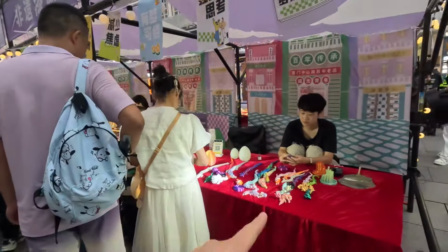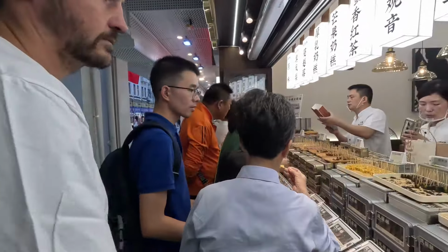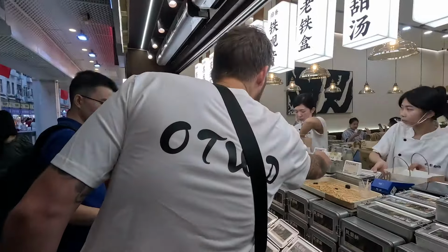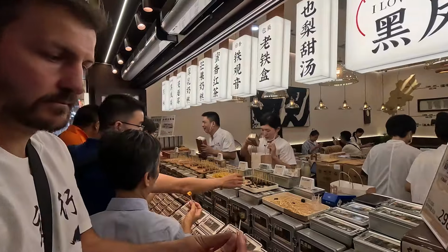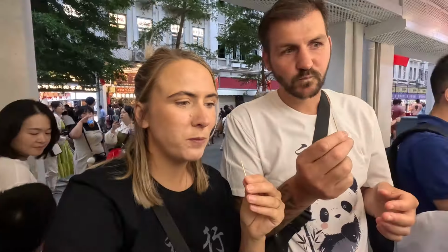Dragon egg. Oh, look at the dragons. This is such a cool street. I keep seeing people with these carrier bags from here, so we're just checking them out. They've got little tasters. Grab one to try then. This shop. No idea what it is, but it's really nice.